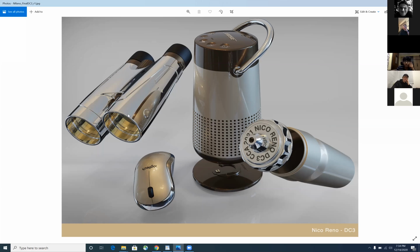Cool. Yeah, and this is DC3 2020, not 21, so you've got a typo. We're not in 2021 yet. Oh yeah, well, this one is for the future. The Star Wars one wants to be inspired there. I want to be out of this year, I'll tell you, but we're not there yet. Definitely.